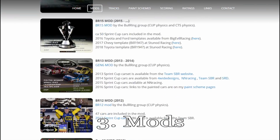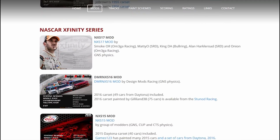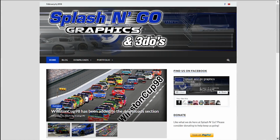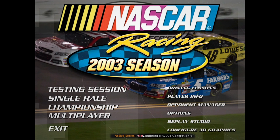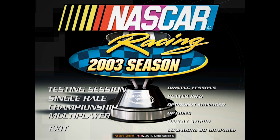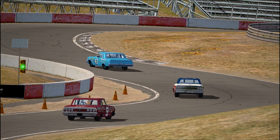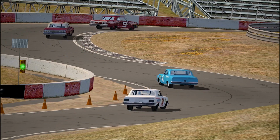Number 3. The mods. Over the years, there have been hundreds of mods created for this game to represent countless classes of racing, and it seems with time the mods keep getting better. Once installed into your game folder, you can use these to simulate nearly any type of racing you can think of, and as I'm about to get into, these mods cover nearly the entire span of stock car racing history.